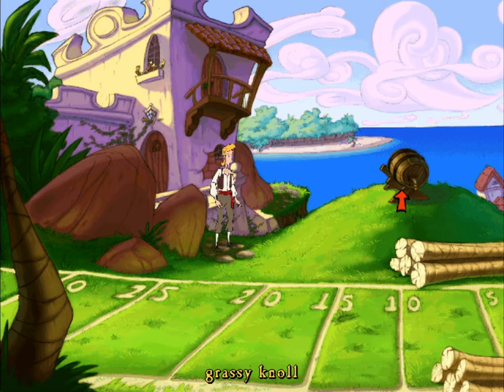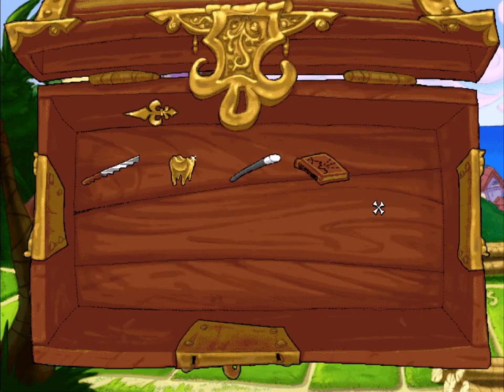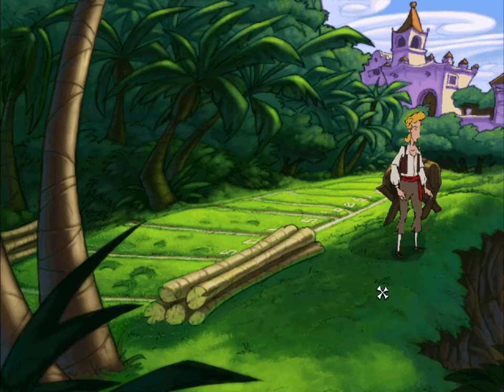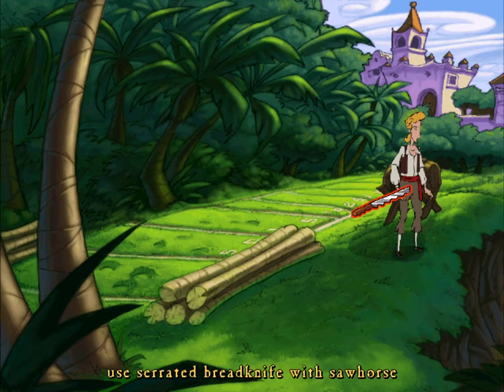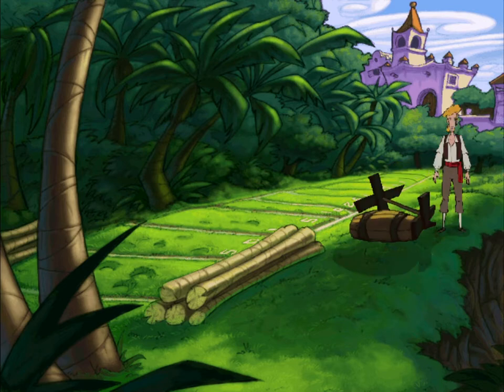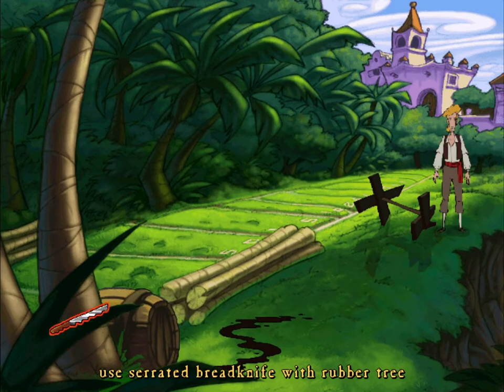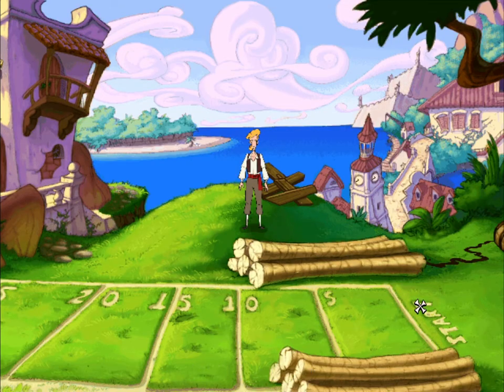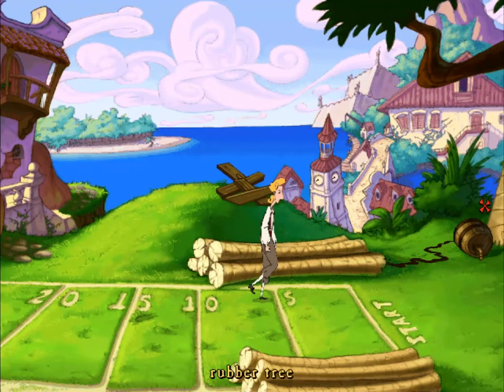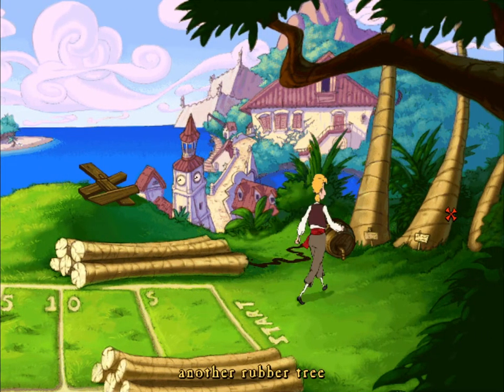Oh, this is how we get to the challenge hill. Okay, so let's prepare the caber toss. Let's use this on the... Oh, I need to go to the grassy knoll first. Okay. Use the butter knife on this sawhorse. So you might be wondering to yourself why we did that. Well, if we come over this way, this appears to be a rubber tree, and this one's another rubber tree.